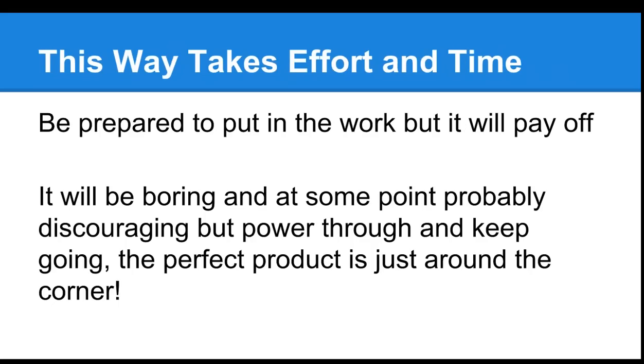So like I mentioned, this way does take time and it does take effort, and be prepared to put in the work, but it will pay off because you'll be able to find a good product that will make you a lot of money if you do it correctly, and that will have good profit margins, and it will fit all the requirements that you need. It might be boring at some point, it'll probably be discouraging, but power through that and just keep going, because the perfect product is just around the corner.